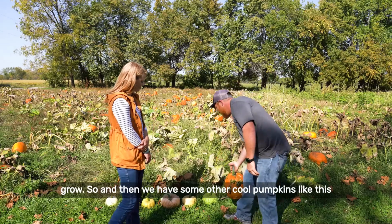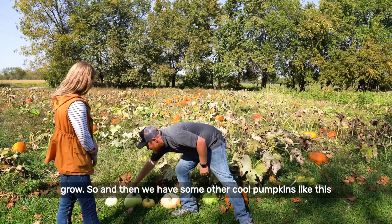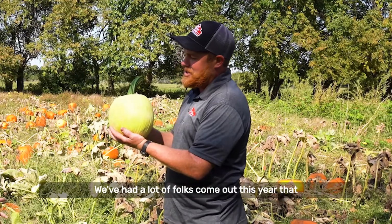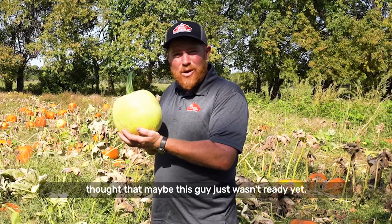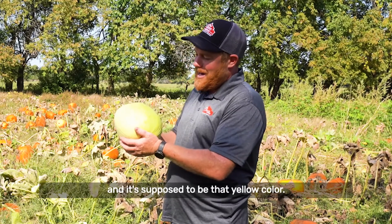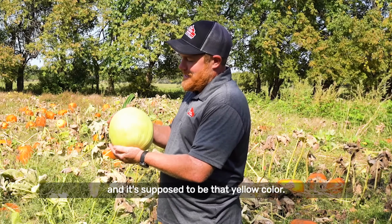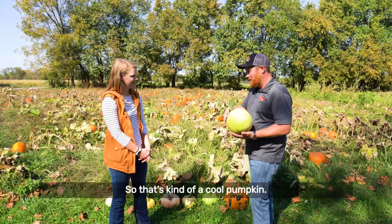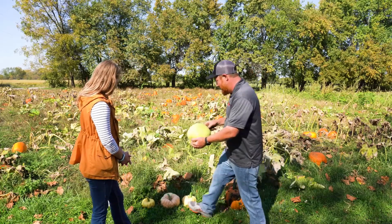So, and then we have some other cool pumpkins like this guy here. We've had a lot of folks come out this year that thought that maybe this guy just wasn't ready yet. It's actually ripe, mature, and ready to take home, and it's supposed to be that yellow color. It's aptly named Mellow Yellow. So kind of a cool pumpkin. Fun pumpkin. Yeah, it's a lot of fun.